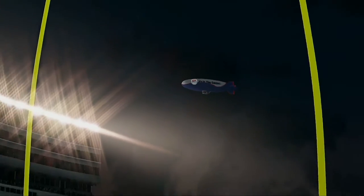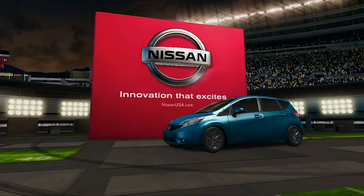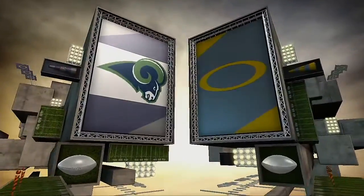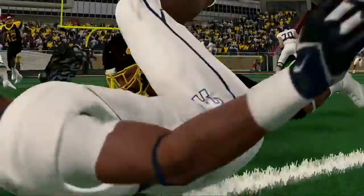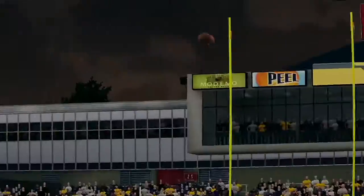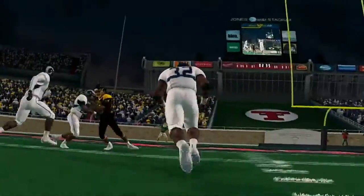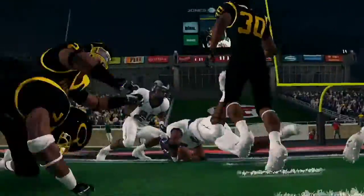Hi, everybody. Glad to have you with us on the EA Sports NCAA Football 14 Halftime Show presented by Nissan. Innovation that excites. Keith Davis, David Pollack here in the studio as always to lend a little perspective to what just went down in the first 30 minutes. Defense has been in total control in the first half, and you'd think maybe the offense's confidence was shaken.